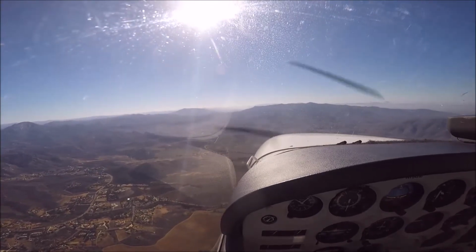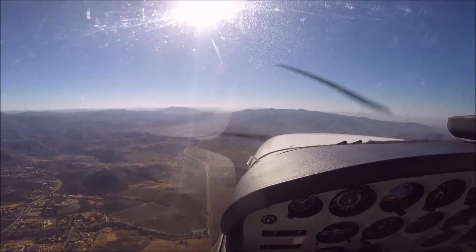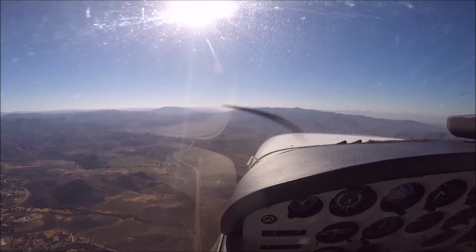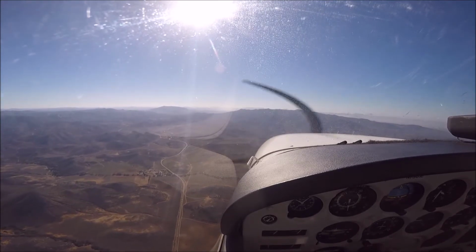140, right. Okay, now we're going to simulate a power off stall. So, flaps stay up, carb heat out. I've done my clearing turn. San Diego East, Cutlass 6205 Victor, is at 4,700 feet, overhead El Capitan Reservoir, climbing to 5,500, heading, powering back. 53rd, carb heat is out.